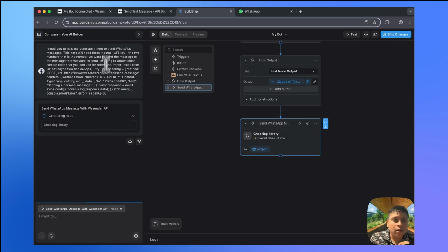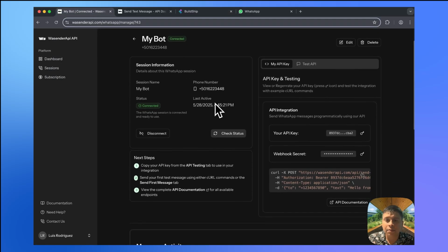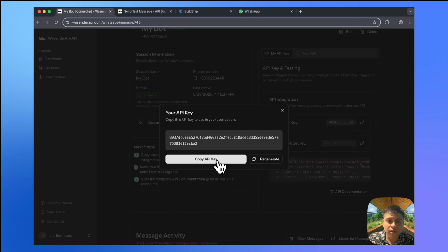So while that's generating, I'm going to go back to the WhatsApp sender platform, and I'm going to need my API key. So I'm just going to copy this API key. I know I'm exposing this in the video. That's okay. I'm going to reset this afterwards. So let's just grab this.